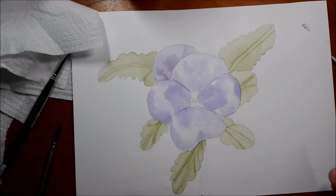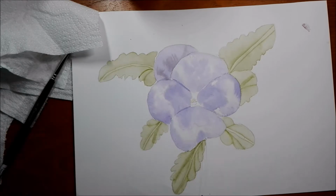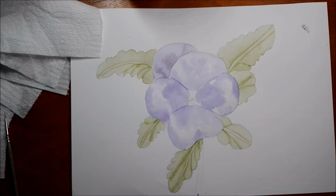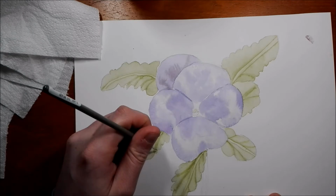This painting has taken me quite some time, around 3 hours to paint, which is why there has been such a gap between this episode and the last one. I really wanted to take my time with this piece. I felt really drawn to it, and I got really stuck into it, and it was a real joy to paint this.